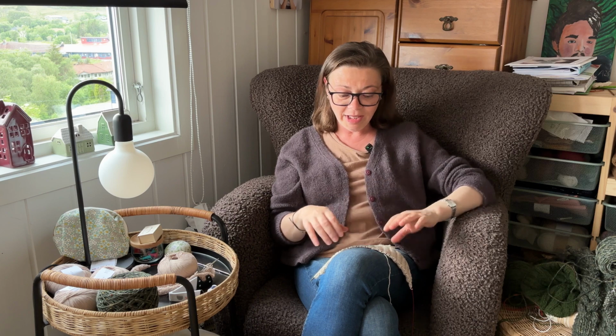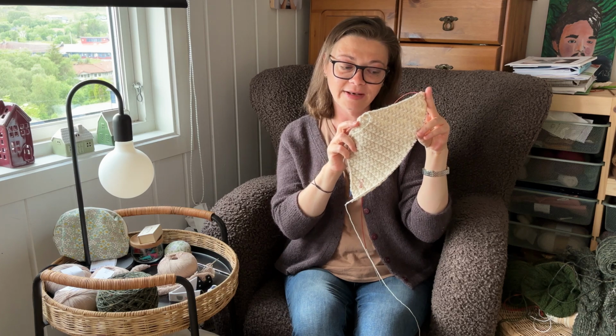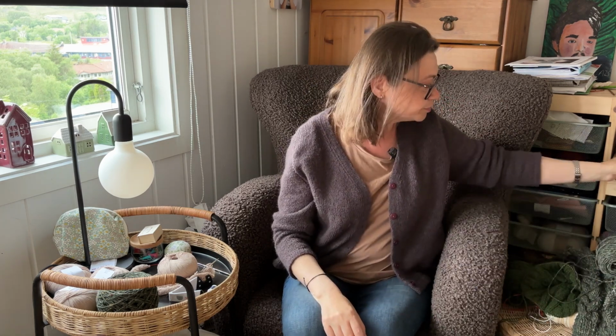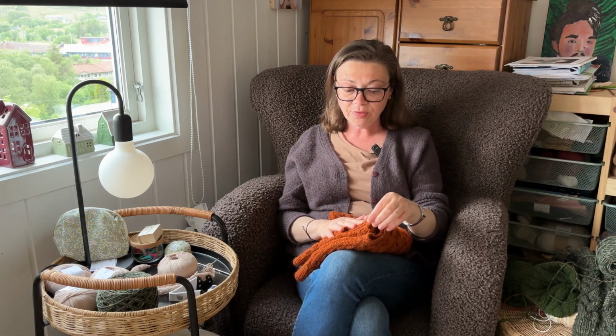So I'm not talking about all of them. And I will start with my finished objects because it is also related, one of them, with this piece I'm working on now. It's actually a test knit. I made a test knit in May.